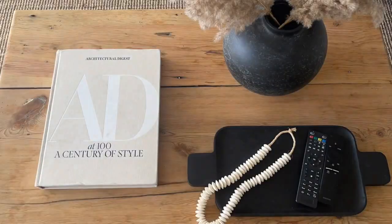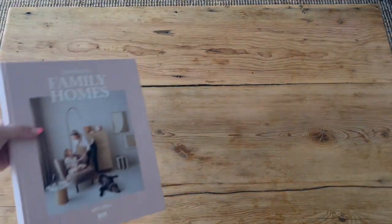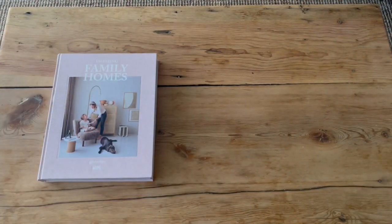Okay, so for my second coffee table design, we're gonna go a bit more playful and fun, adding a little bit more pops of color, more of those gold accents, which I personally love. So now for my coffee table book, I'm going to be using this really beautiful pink cover one. It's called Family Homes, and it's an absolutely stunning book. It is $75 at Indigo, but it's one of my all-time favorite books that I have. I love flipping through it.